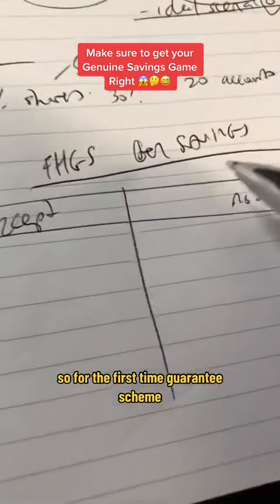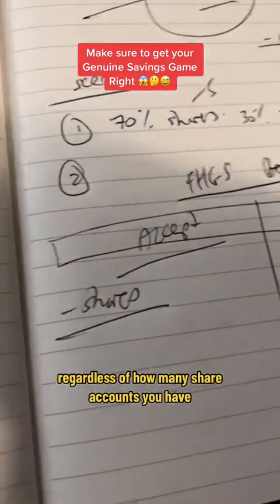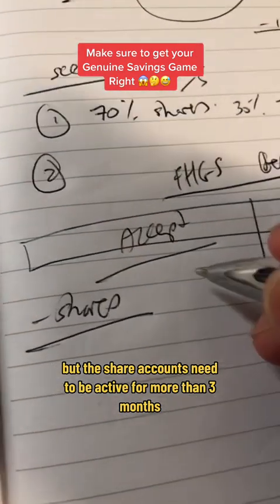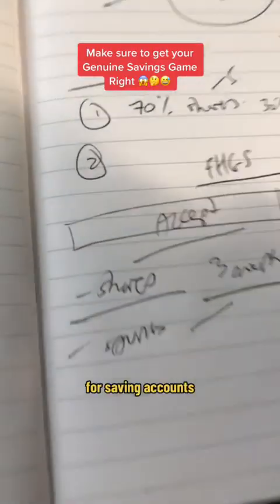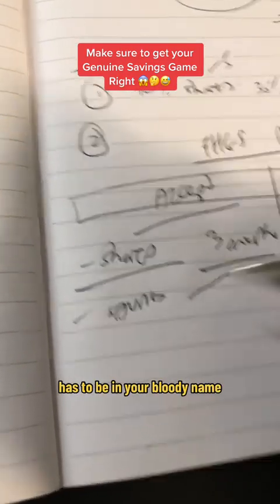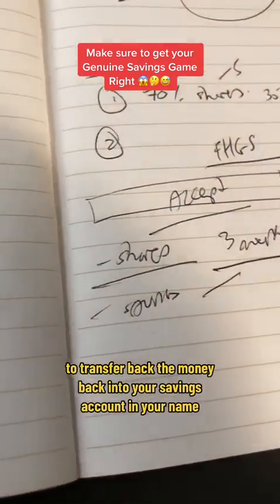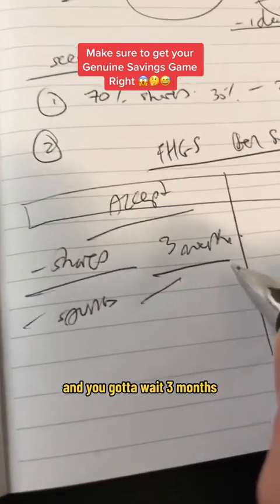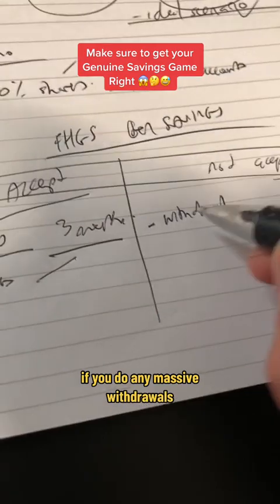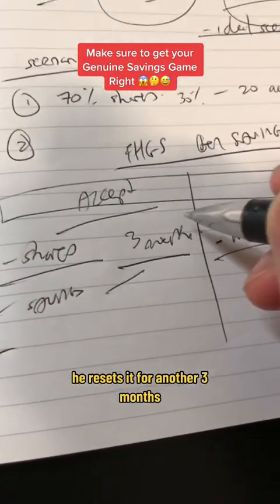For First Home Guarantee Scheme genuine savings, share accounts are accepted, fine. Regardless of how many share accounts you have, they're fine, but the share accounts need to be active for more than 3 months. For savings accounts, obviously minimum 3 months, but it has to be in your name. Otherwise, you get your brother, sister or mother to transfer the money back into your savings account in your name, and you have to wait 3 months. Banks will crawl through your bank accounts, and if you make any massive withdrawals and then put it back into the savings account, it resets for another 3 months.